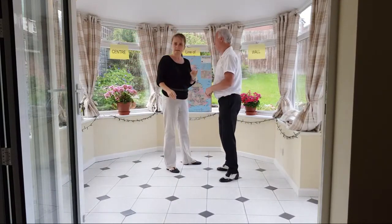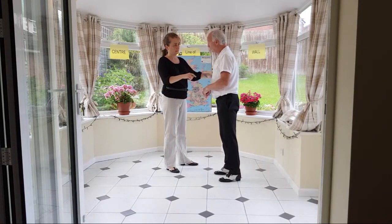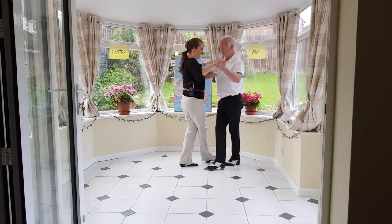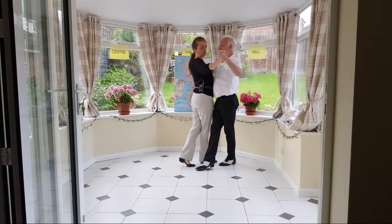All right, I'm sure that makes sense. Shall we just do it from that position together? From that position? This position. That position there? This position. Check. We finish there, like so. Weight is forward for follower, weight is backward for leader.